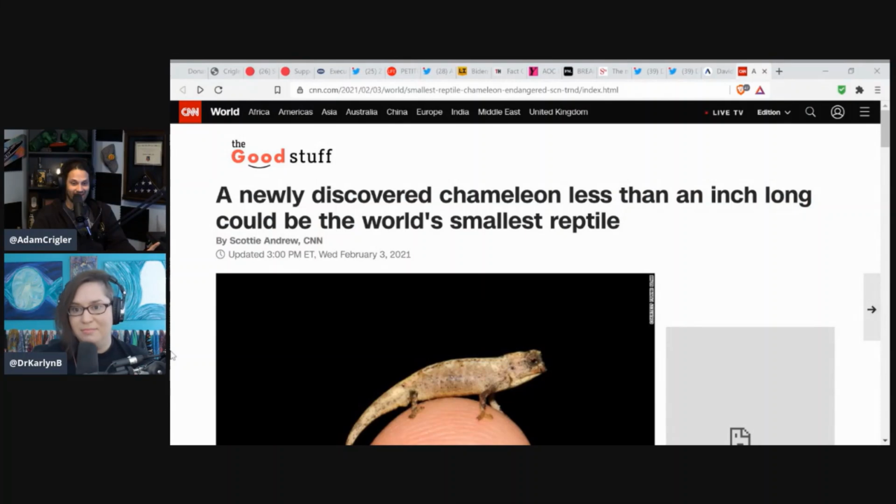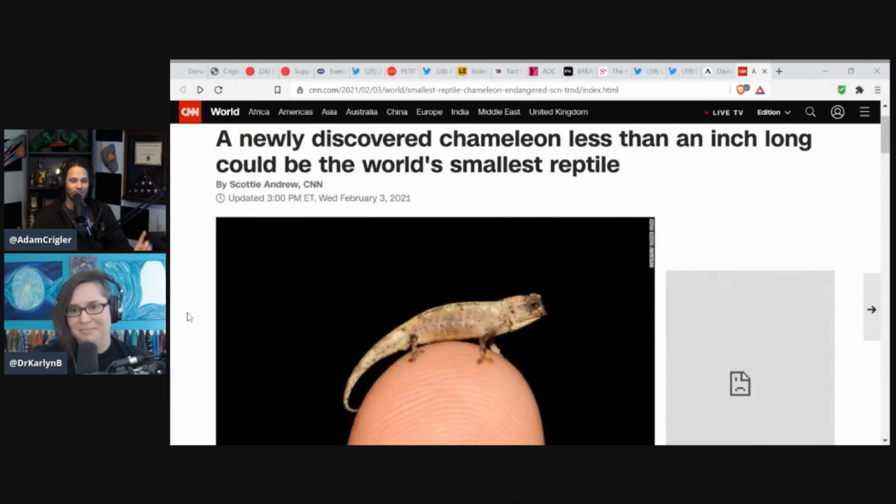I have something I have been very excited to talk about. Let's see your tiny lizard, Adam. Show us your tiny lizard. All right. So lizard is actually technically inaccurate. I didn't want to say exactly what it was because I wanted to surprise everyone. It's a newly discovered chameleon that is less than an inch long.